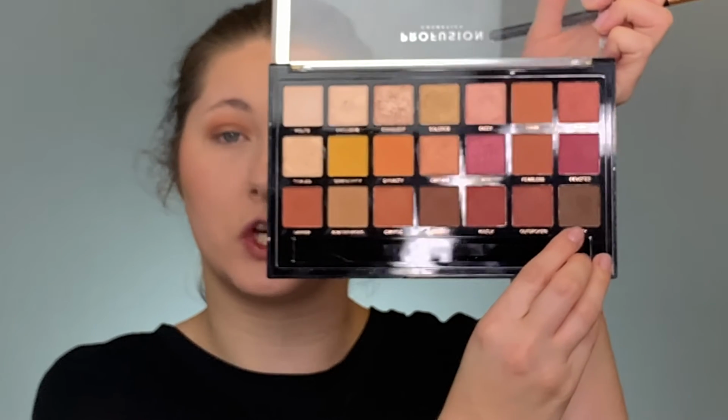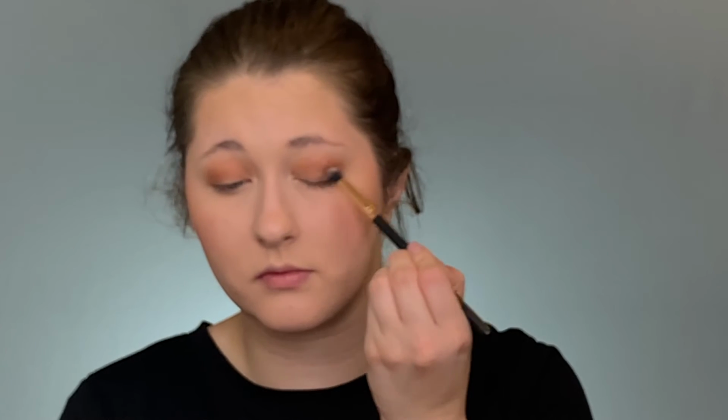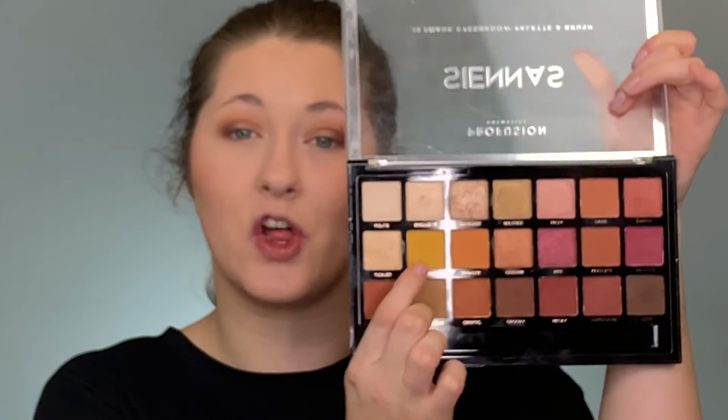To deepen out the outer corner even more, I am going to go into this shade right here called Cozy. A bit more of a deeper, darker brown than the one that we just used. Into this mustard shade color right here called Serendipity, and that's just going to go straight onto my lid. I'm going to take a flat brush and dip into Serendipity, and start packing this onto the lid.